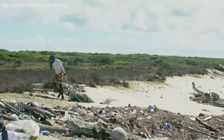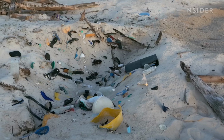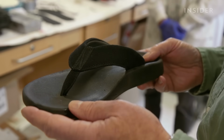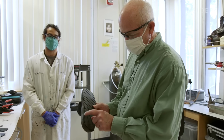If you actually look in the world at what shoe is worn by the majority of people on the planet, it's actually a sandal or a flip-flop. But getting these more sustainable flip-flops into stores remains a challenge. Mayfield founded a company, Algenesis Materials, to start to figure that out.